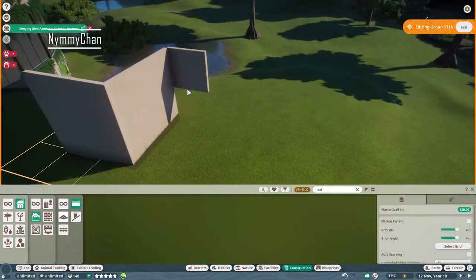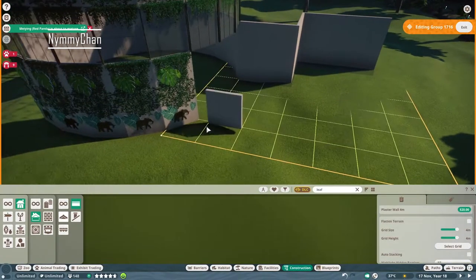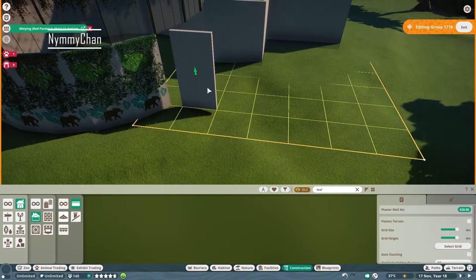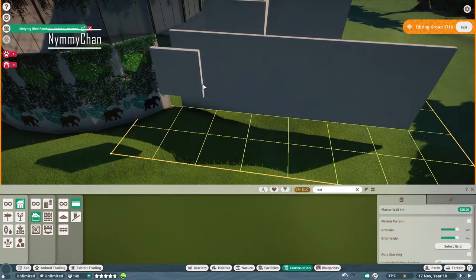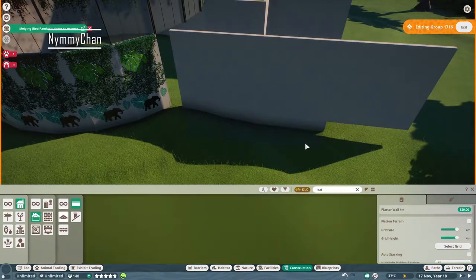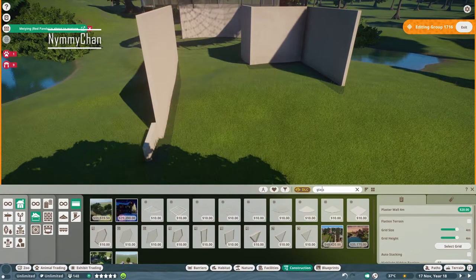So here I'm just building away, and always think building in Planet Zoo, when you start, it looks so darn ugly. I mean, look at this. I'm just putting squares down, and I'm like, oh yeah, I built a dome, and now I'm building a rectangle next to it, with a little bump out, but I guess that's the essence of building.